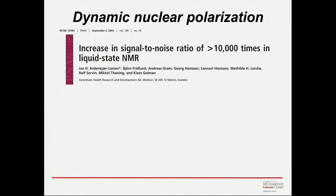However, every once in a while, a sentinel event happens. In the early 2000s, the group of Klaus Goldman at Amersham in Malmo were working on how to exploit a phenomenon that had been known for a while, called hyperpolarization. It was known that there were ways you could polarize nuclei under certain conditions that would make them have much higher signals. In other words, you could get the spin states to be much further apart when they're excited, so that when they relax back, you can detect this signal.